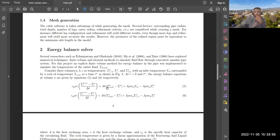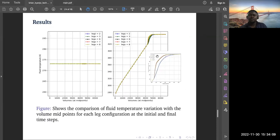Okay, so based on what you did, what do you think is the optimal number of legs? It was 8. It was 8, okay. Yes, according to this diagram. You see that as you approach the legs, it tends to be equal. So for 9 legs, it will still show nothing. Yeah. 9, 10, it will show nothing. Okay, thank you, that's my question. You're welcome.